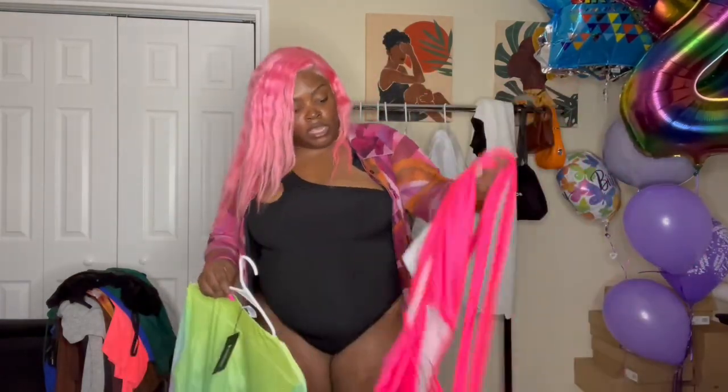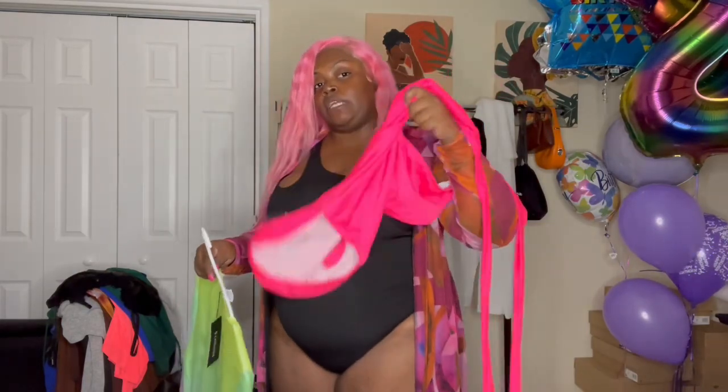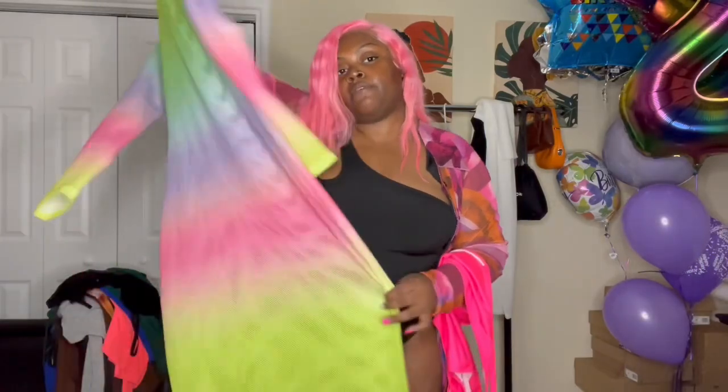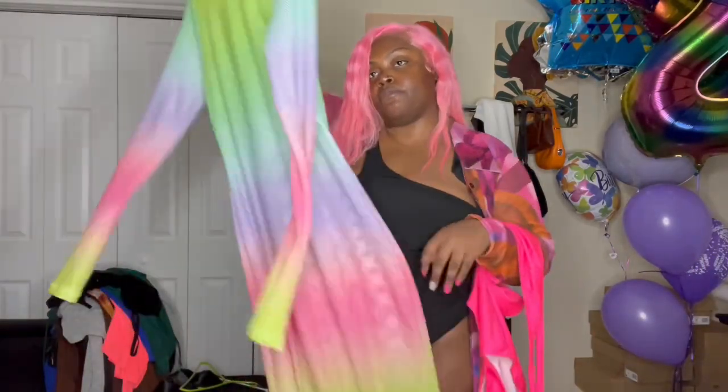It's a little bit more spicy or whatever. Spicy swimsuit. Pink swimsuit I got from Shein. I'll link it down below. This cute little cover up, rainbow cover up, it go all the way down to my ankles.